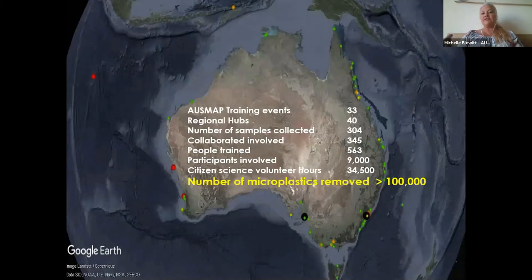So overall, around Australia since mid-2018, we've undertaken 33 training events. What we do is run these training events in different places around Australia where we train citizens to be AUSMAP leaders. We train them and we accredit them, and they can be anything from teachers, environmental educators, school students, council staff, waste managers, and our best people that are involved are retirees. We then create these regional hubs around Australia, and you can find out more information on that on our website.